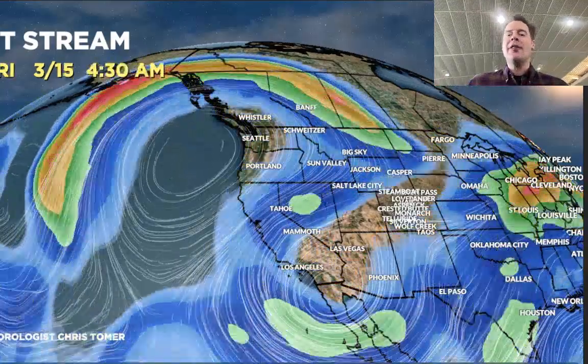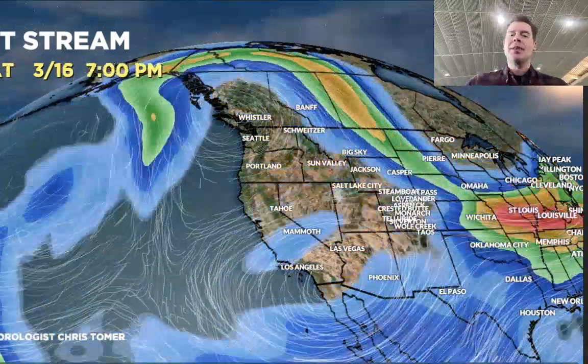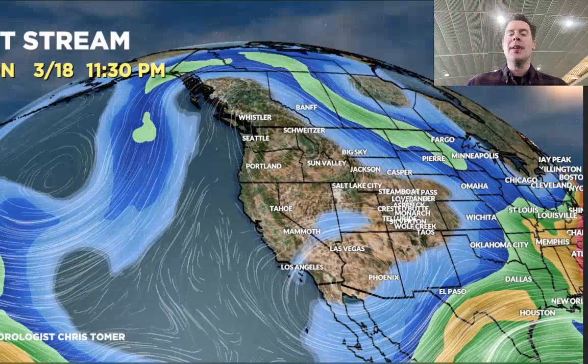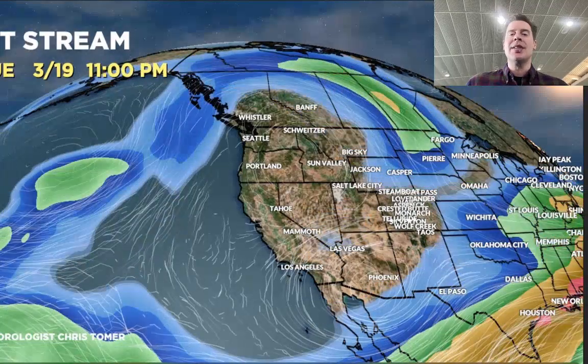And then watch what happens with this area of low pressure. Boom, it gets cut off. Drifts back, it retrogrades over parts of Arizona and Vegas, but on the northern side of it, you've got a big area of high pressure through the Pacific Northwest and BC that will clear that area out, 3/16 through 3/19.